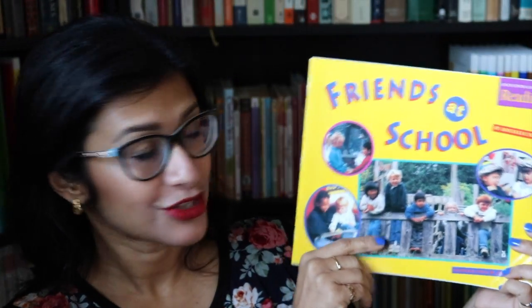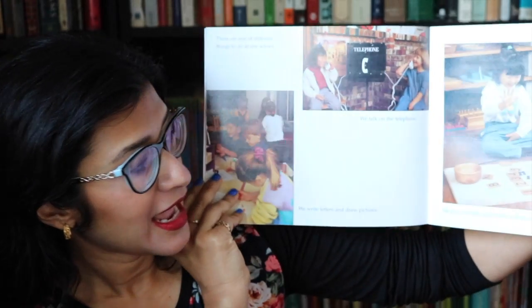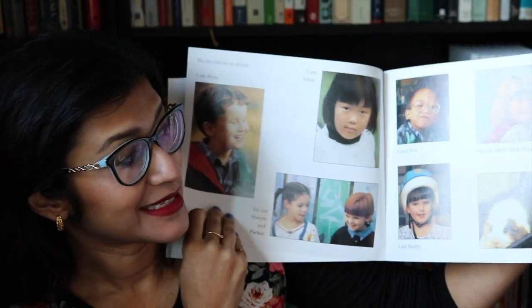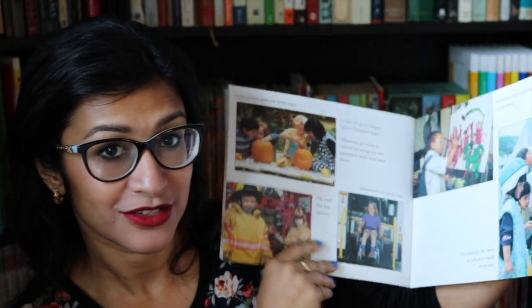This is Friends at School by Richelle Bonnet. Really nice illustrations, or photographs rather, and it talks about what school might be like. This looks like a Montessori classroom. It's nice, especially for homeschooled kids, to know what goes on at school, and if they go to co-op and stuff, it prepares them for that kind of environment, so that's important.